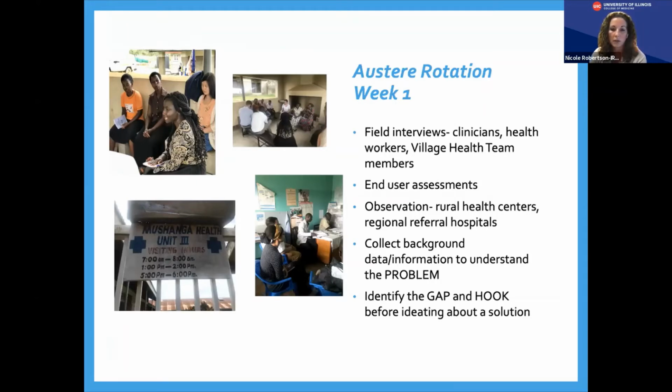We travel to rural health centers and regional referral hospitals. You have an opportunity to meet with clinicians, with health workers, with village health team members to really understand and define the problem statement that you will be assigned prior to departure, so that you can really get a good sense of understanding what the problem is as it exists in that community.